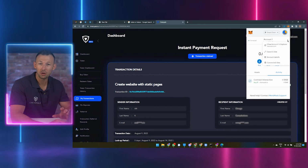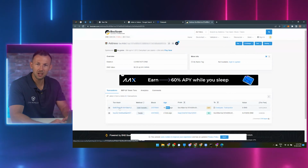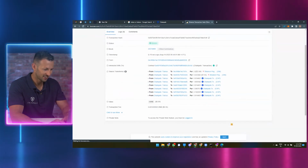And just to show you, let's view our wallet's transaction history to see exactly when that payment arrived. And there we go, the simple process of claiming a payment.